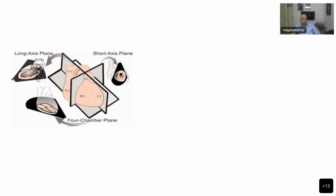And in the long axis, you will see both the atria and both the ventricles. In the short axis, it will be more at the valvular area, like a cross section. And the four chamber view is again an inverted image of what you see in the long axis, so it is more useful to find out the emptying of the atria into the ventricle. This is the basis that we should know, so that we can identify the views.